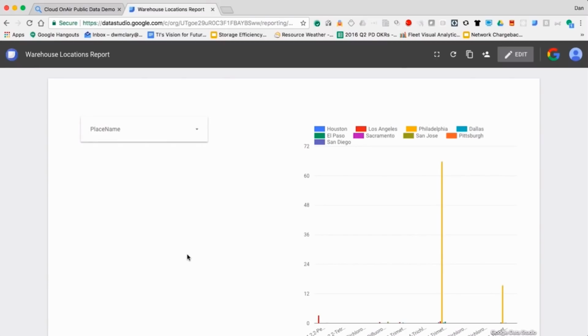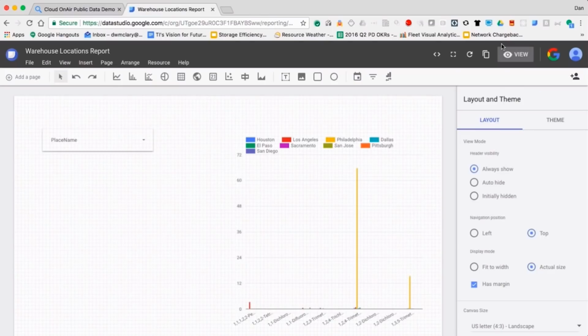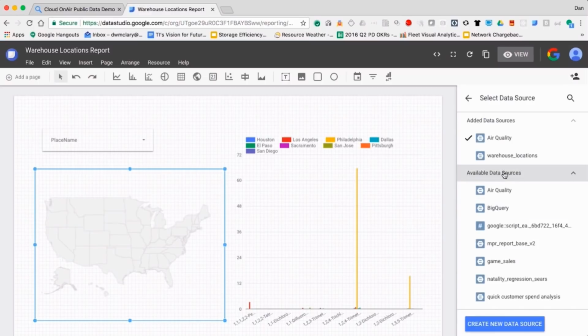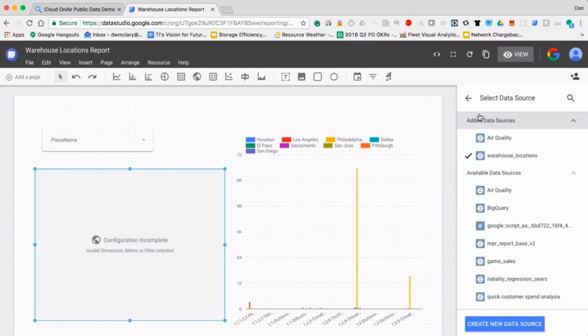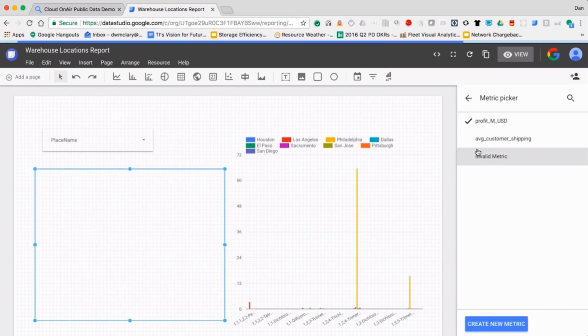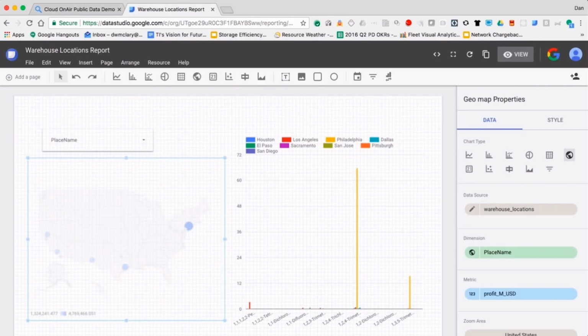But what I'd like to do now is go in and add maybe a map of where the total sales volume is. So all I do is I go and I grab a geo map, I drop it in here. And I'm going to use my warehouse's location data source. We're going to use the place name as my dimension. And then let's go ahead and use profit in millions of dollars.